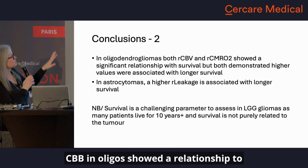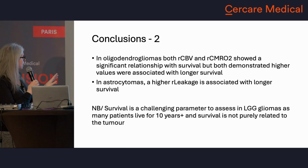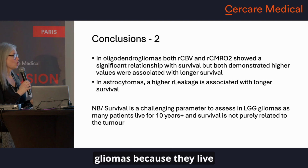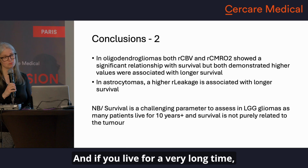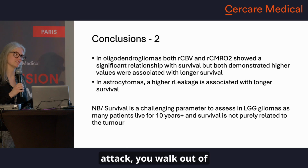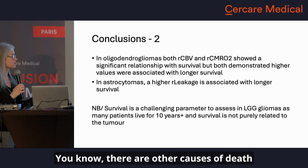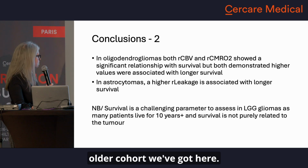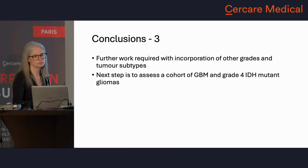CBV in oligos showed a relationship to survival, but as I've said, I think that's probably a little bit confounded. And the survival's really challenging to look at in low-grade gliomas because they live for a very long time. And if you live for a very long time, when you die, it might not be because of your tumour. It might be because you have a heart attack, you walk out the hospital and get hit by a bus. You know, there are other causes of death in these patients, and especially in some of the older cohort we've got here. So it's not purely related to tumour, and we've not accounted for that.